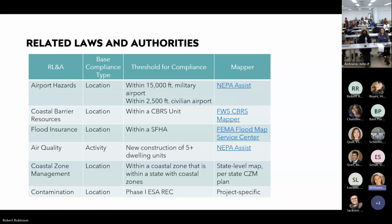So there's a NEPA Assist, which is specially designed for these reviews. You can use the FEMA flood map. You sometimes have to get a little into the Google weeds and find state level maps for coastal zone management, but there's always a way to find what you need to find.